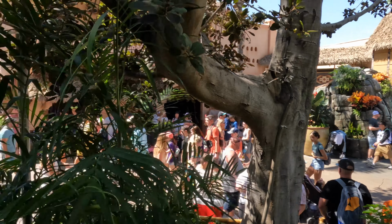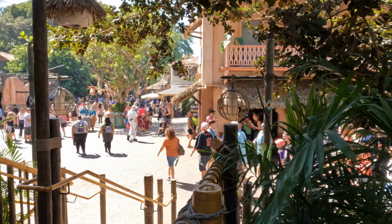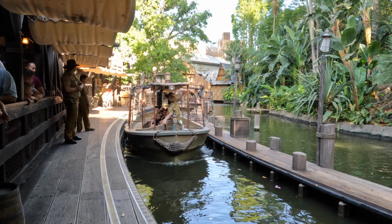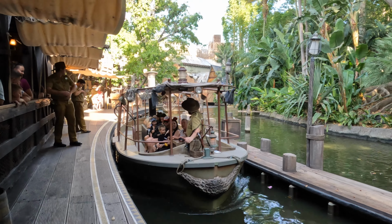The Jungle Cruise line splits in two, so make sure you take the left-hand lane. This ride has had a bit of an overhaul since I last rode it, so it's time to check out what the changes were.